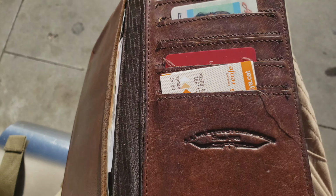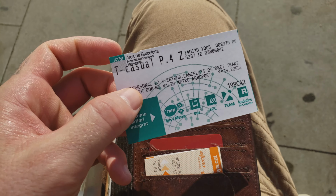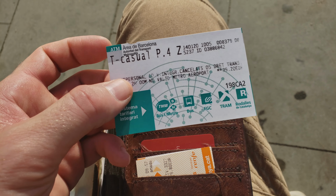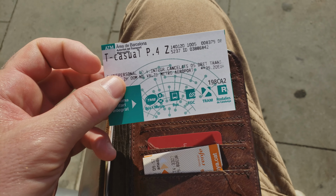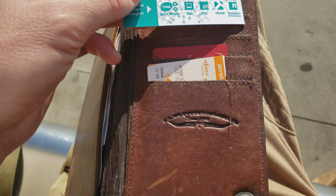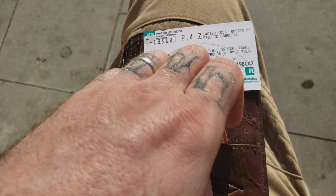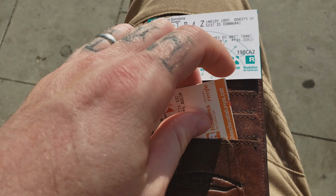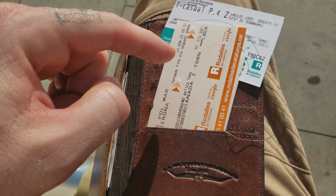Real quick, I got my tickets back out, because I remembered I had spoken about this pass that I had. So this isn't actually it. I had a T10, which would have said T10 right here, which would have allowed me to take 10 trips within a certain zone. That one would have worked, but it would have only gotten me so far. It would have gotten us to Massanet, I believe, and then we would have had to get another ticket, which would have taken us the remainder of the trip.